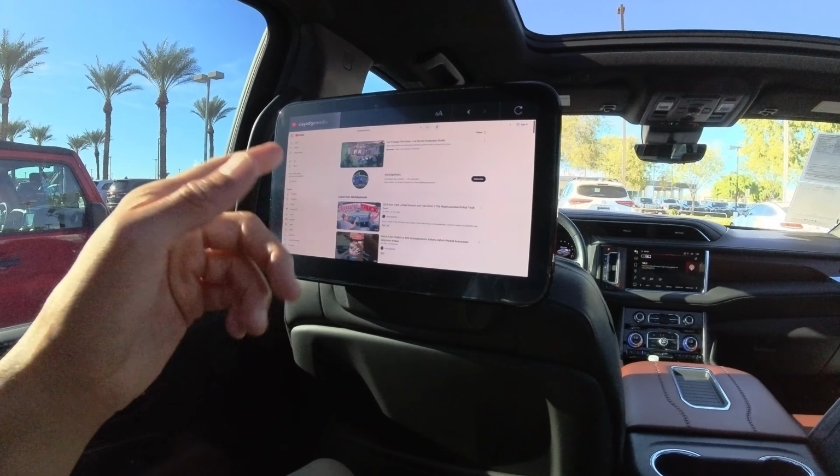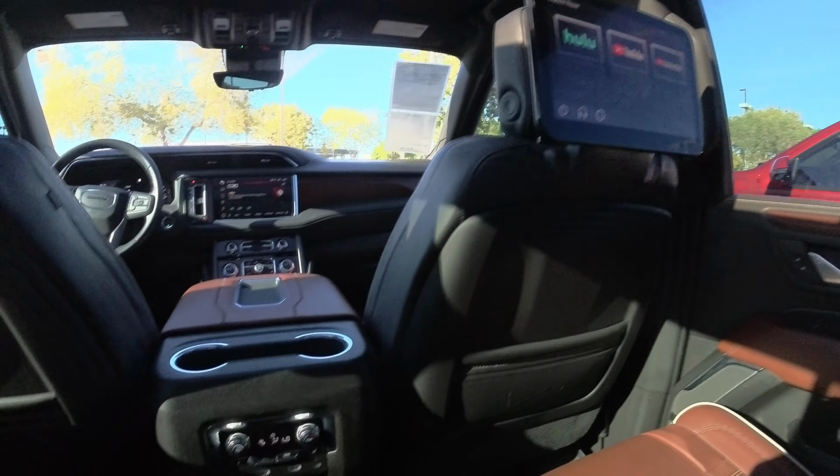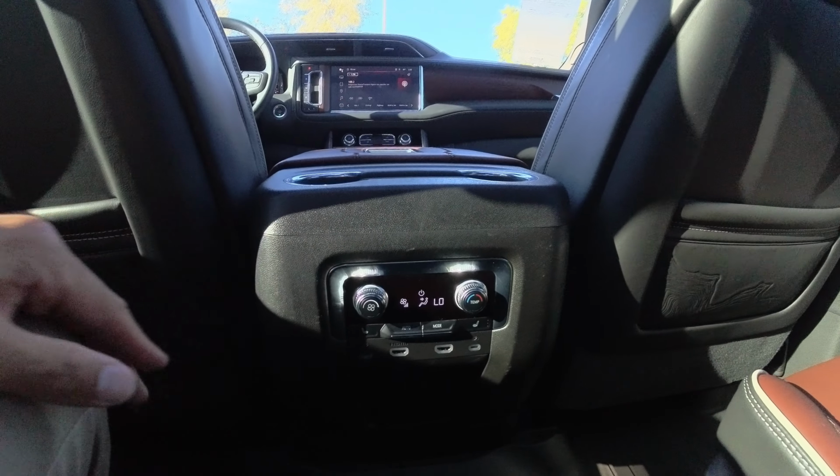And then you got two. I thought it was gonna be the same thing on both. And on another screen you can watch something else completely different. That's dope. As well as the individual climate control for the back seat.